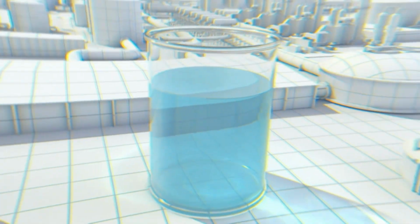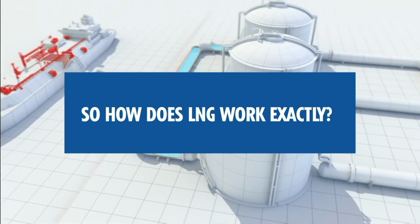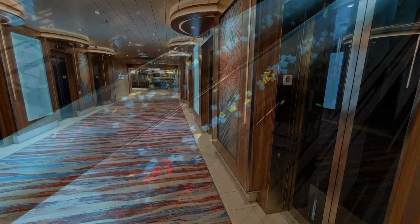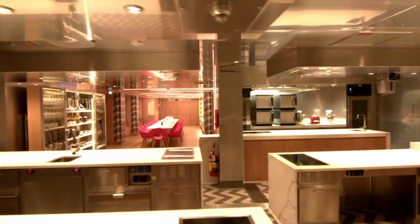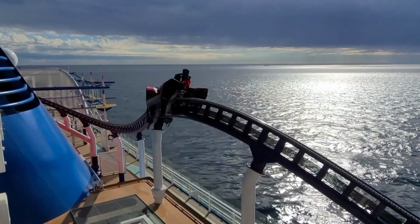So, how does LNG work exactly? Just like other forms of fuel, LNG is converted into mechanical and electrical energy by engines and generators used to propel the ship. LNG not only powers Mardi Gras' propulsion system, utilizing azipods, it's used for all shipboard systems, from elevators, lighting, and computers, to galley equipment, and of course, Bolt, the first roller coaster at sea.